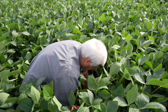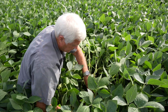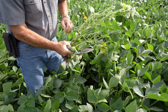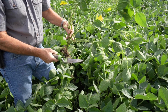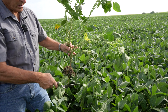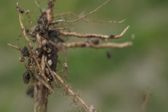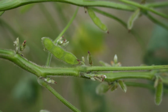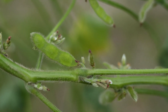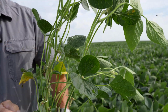We'll dig a plant up here. I'll pull this one up. It's good branching on this plant. The roots look good, they're going out, and this main taproot is going straight down. We're flowering, we're podding, we're jointed close, and we started some pods on some of the earlier ones.